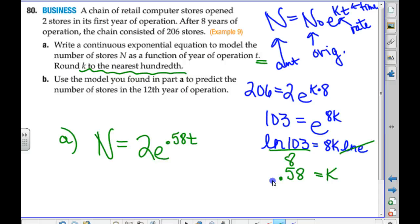This is exactly what we're gonna do on Monday when we work on Newton's law of cooling. It's just that there's more numbers instead of 2 stores becoming 206. There's 3 numbers. There's the temperature something is when you take it out of the microwave or something, and then the temperature of the air and the temperature you want it to be, and all kinds of fun.